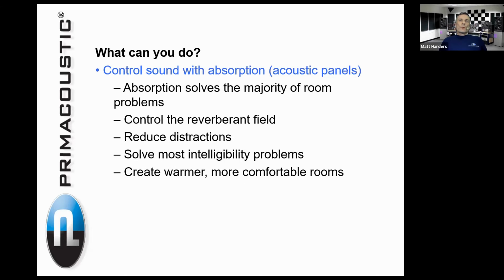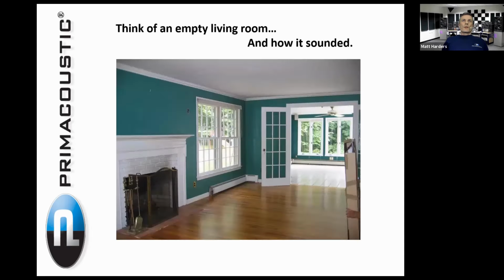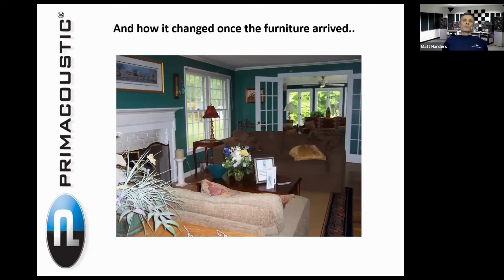And what can you do? We can control the sound with absorption. So absorption solves the majority of room problems. It controls the reverberant field, reduces distractions, solves most intelligibility problems, and creates a warmer, more comfortable room. If you think of an empty living room and how it sounded, and then how it changed when it became full of furniture.